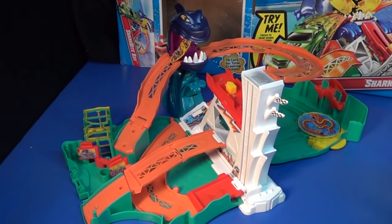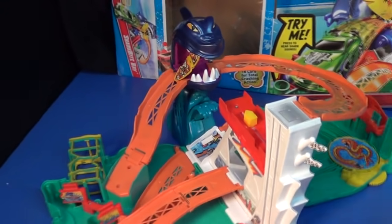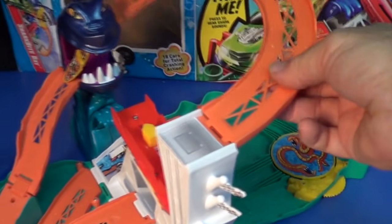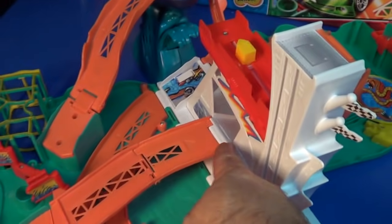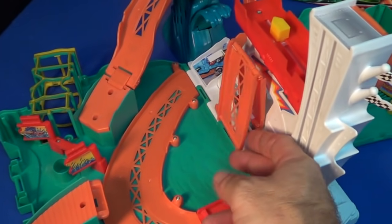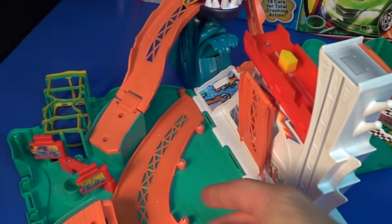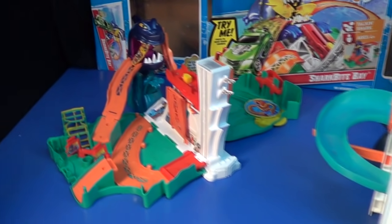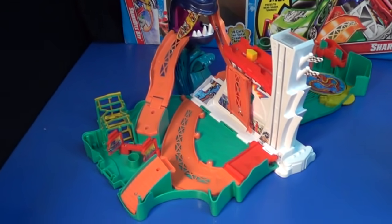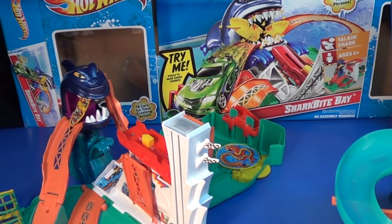Not only that, this one collapses. The only thing is, the roads are a little bit thin and they might come apart, but nothing actually comes off the set. They all have these metal hinges, so even if it pops off, it's supposed to be collapsing, right? Even if it pops off, you don't lose any of the parts. So both sets have their advantages. This video is for Sharkbite Bay. Stick around, I'll go ahead and show you all the cars and the names that were in this set.